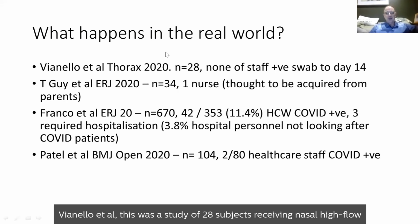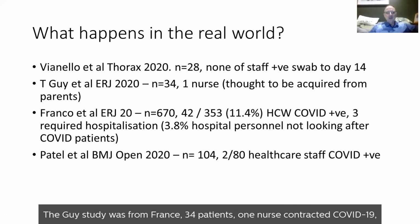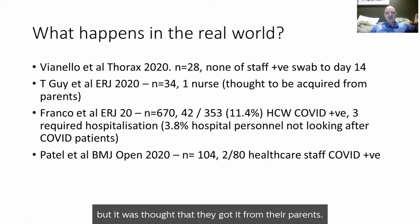Vianello et al., this was a study of 28 subjects receiving nasal high flow, and none of the staff had a positive swab to day 14. The Guy study was from France, 34 patients, 1 nurse contracted COVID-19, but it was thought that they'd got it from their parents. And that, of course, is always going to be a confounder.